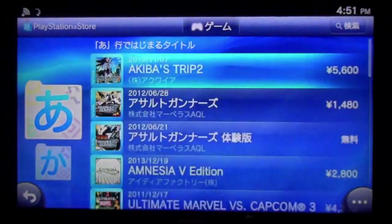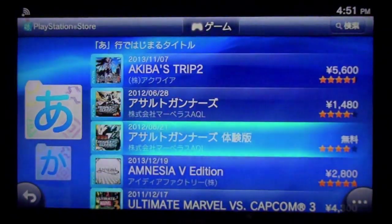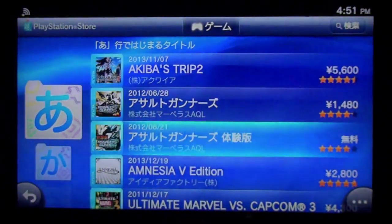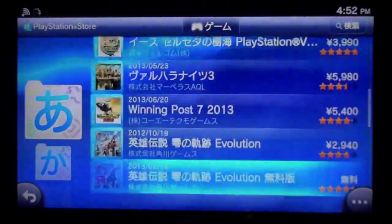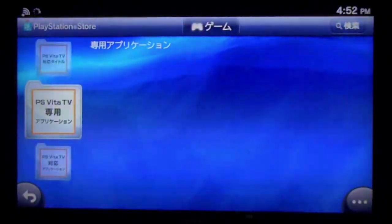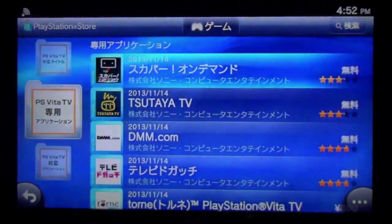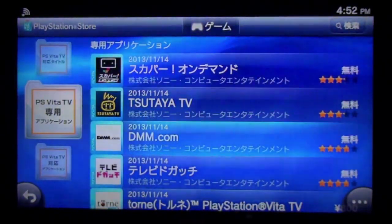You can go through them and find out which ones are accessible. Obviously, if it has this symbol over here, these two kana, then that means that it's free. So these will all work with the PS Vita. If you want to back out, the applications, this first area is mostly for television. Unfortunately, most of these are going to be pay services. Even though they say free, to actually play them, they're going to be a pay service, much like Netflix is.